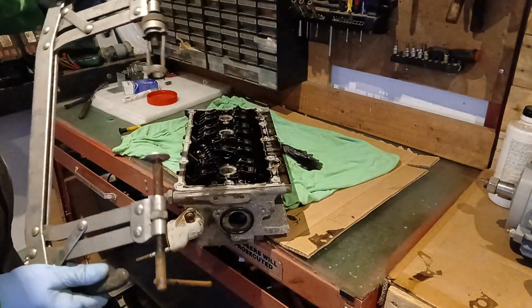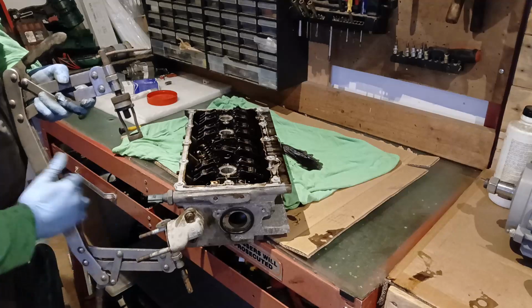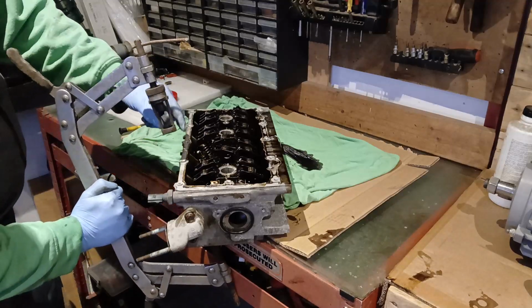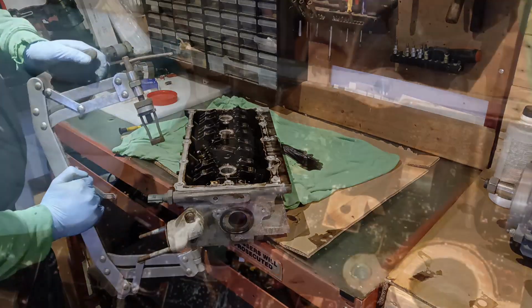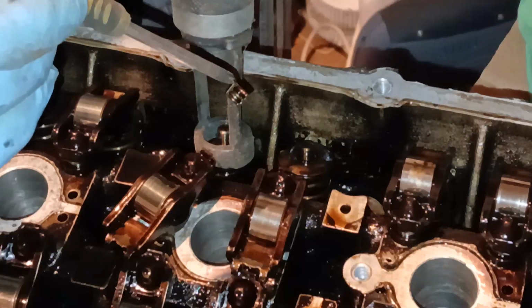It's a very rare occasion that this tool comes out. This is a valve spring compressor. And what it does is it locks on the bottom side of the valve and compresses the spring down to allow you to remove the collets from the top of the valve. The collets are the little locking tabs that hold the spring washer in place.